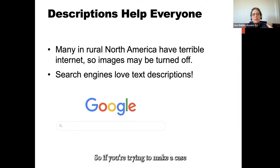So if you're trying to make a case for doing text descriptions for images, like, let's face it, I worked in places where I probably had 200,000, 500,000 digital image files at least, minimum. Could I describe every one? Nope, I couldn't at all. However, stuff I put on a website or stuff that would go to researchers, you bet. Yeah, then I would go, I better describe that.